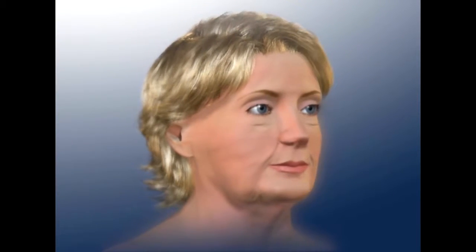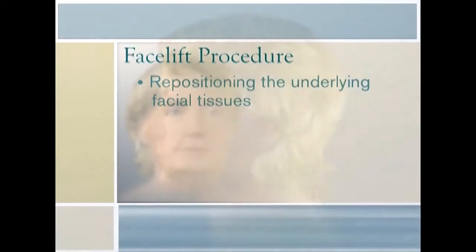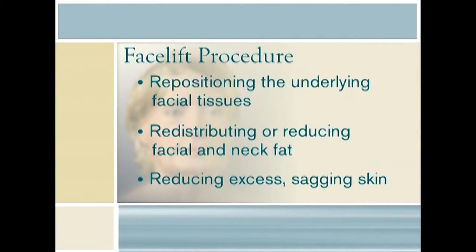There are many factors that contribute to the loss of a youthful appearance, including heredity, gravity, environmental conditions, and stress. A facelift, also referred to as rhytidectomy, is a surgical procedure to reduce visible signs of aging in the face and neck by repositioning the underlying musculature and tissues of the face, sometimes called the SMAS, redistributing or reducing facial fat, and reducing excess sagging skin.